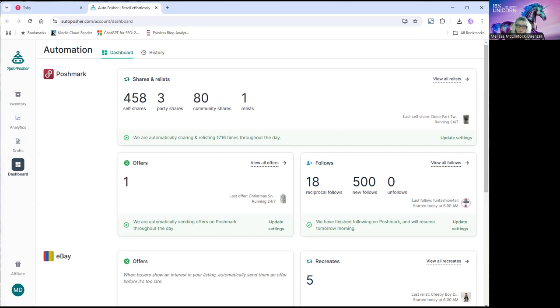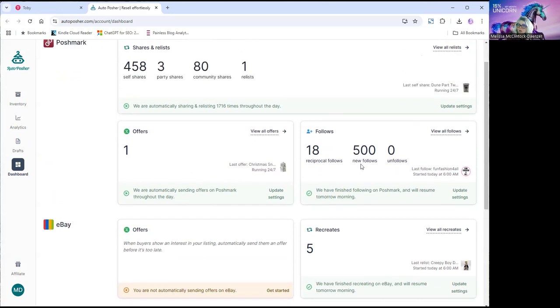This is your dashboard. Poshmark, 458. Poshmark's high maintenance: 458 self shares, 3-party shares, 80 community shares, 1 relist, 1 offer, 18 reciprocal follows, 500 new follows, 0 unfollows. So this is really good.